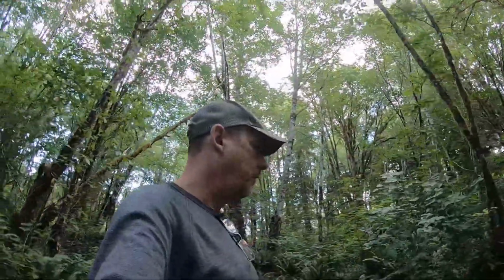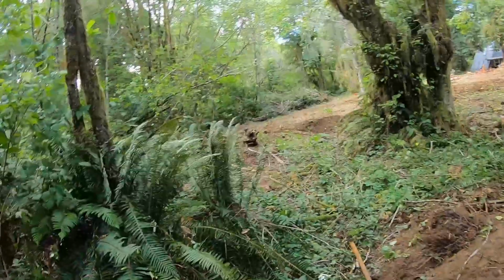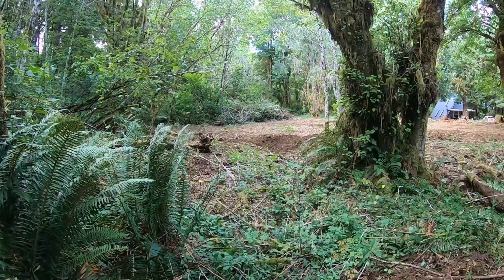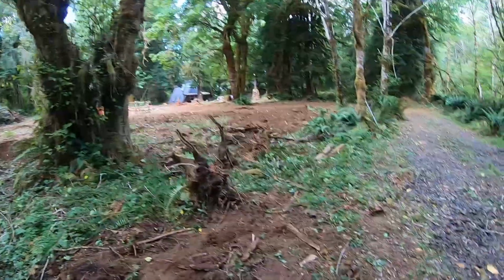So today, gonna start clearing out, all the way up to where I don't piss off the bees, and then start digging out. So today is going to be a dig day, and push some more of this dirt.